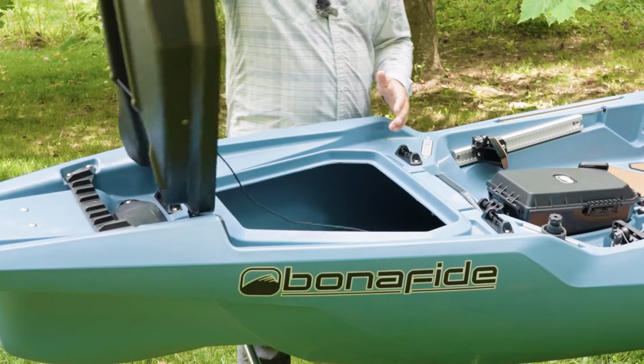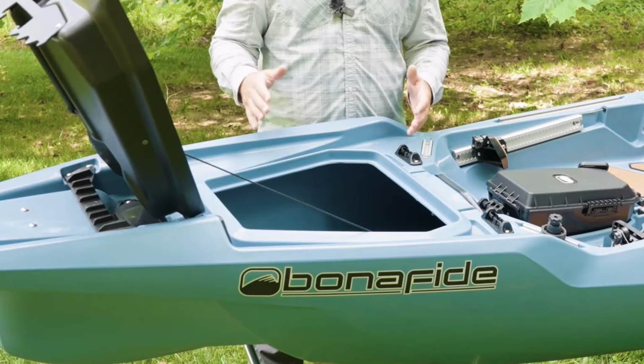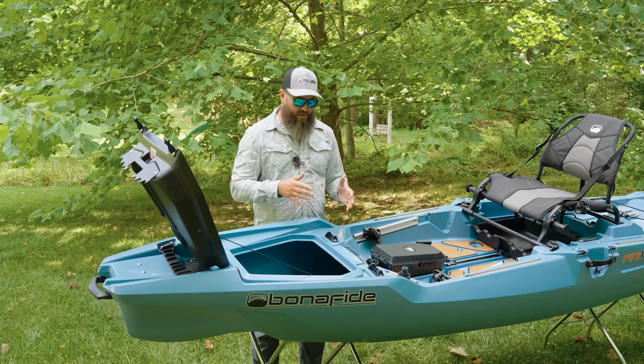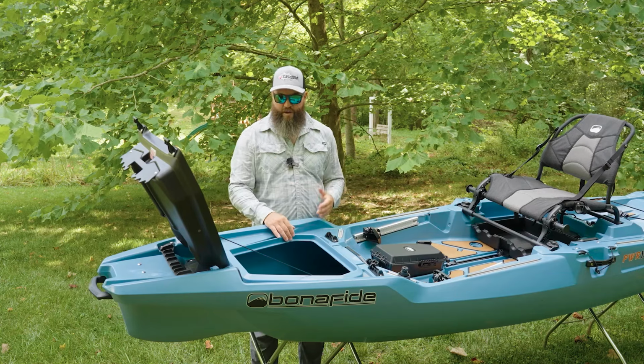This boat is designed from the ground up to take electronics. So you're going to notice throughout that there are places to put batteries, there's places to store electronics, and there's places to run that wiring.